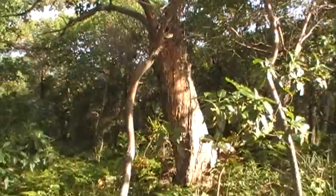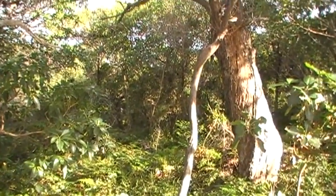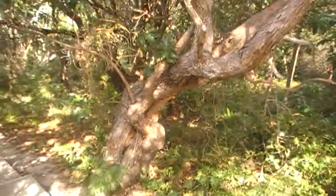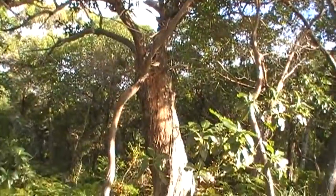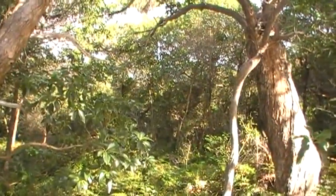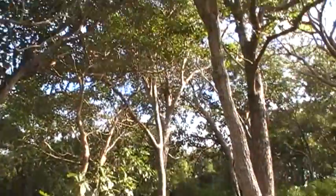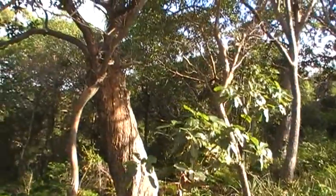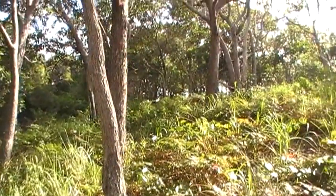Once you get down into the valley there and you go to the next slope up, they become a lot larger. So just an example of how you can get one species that takes on a very different appearance depending on the environment that it's in. However, you could get seed from these brush boxes and you could plant them in a different environment and they will not grow in the same manner. That is an environmental impact changing the aesthetic appearance.